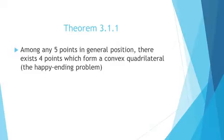Here are a few theorems that form the basis of my proof. Among any 5 points in general position, there exist 4 points which form a convex quadrilateral, the happy ending problem, which is proved.